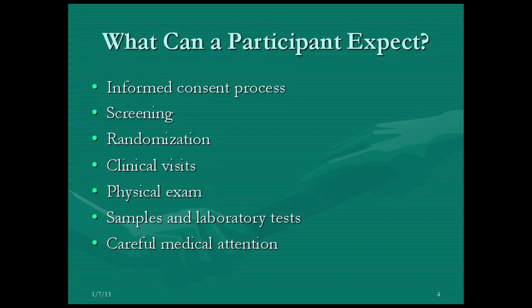So what can a participant expect? Well, if you choose to participate, you will be asked to review the consent form with a member of the study team. This form will spell out all of the risks and benefits of participating. It will explain the study procedures in detail. If you decide to take part, you'll need to sign the consent form. Signing the consent form means that you understand what's involved and that you agree to volunteer.